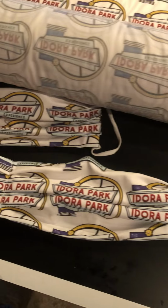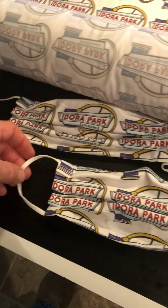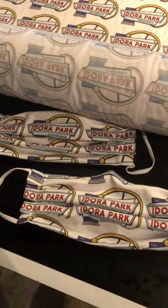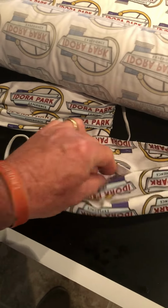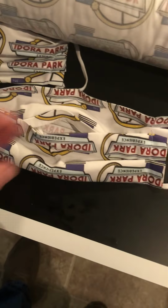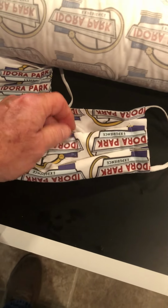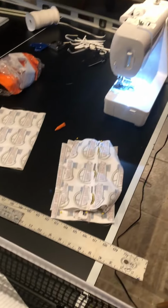It's got the elastic cotton ear bands, which are very comfortable. They don't hurt your ears or the side of your head like some of them do. And it's got a pocket in here so you can put a paper towel, napkin, or coffee filters people will use as well. And like I said, they're 100% cotton. And that's her workstation. She's working on more of them.